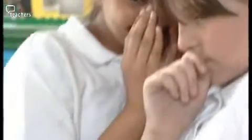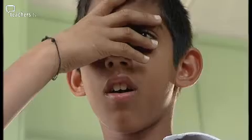I use the freeze frame at first because it's a simple technique that allows the children to develop an awareness of the text. They don't have to have a deep understanding of character in order to do it, but it's just a gradual technique which allows them to become more involved.